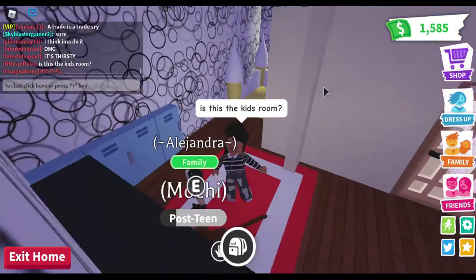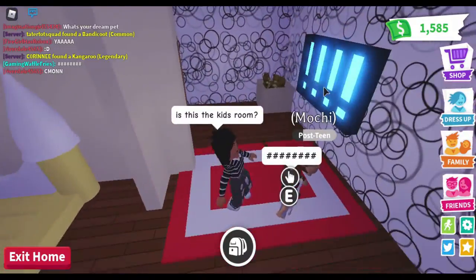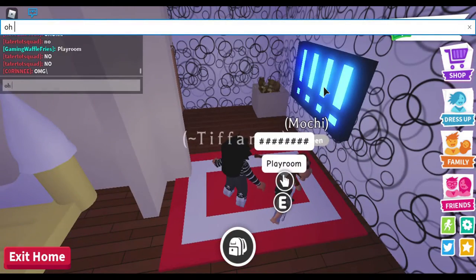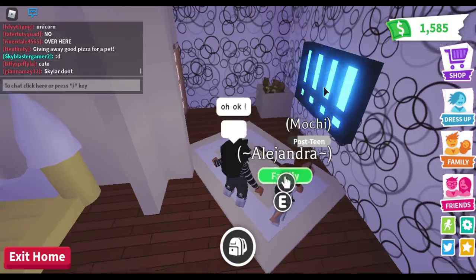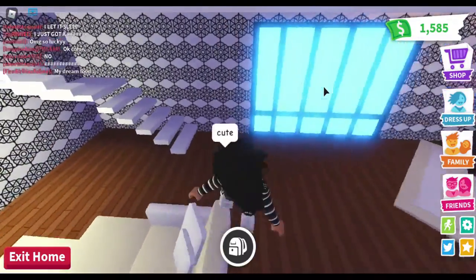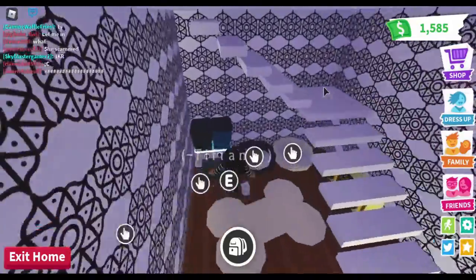Is this the kid's room? So I asked her if it's the kids' room. Okay. Cute. I like it, actually. It's pretty decent. Actually, not decent. It's awesome. Ooh, so we have a pet area.